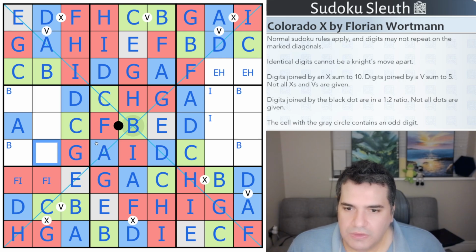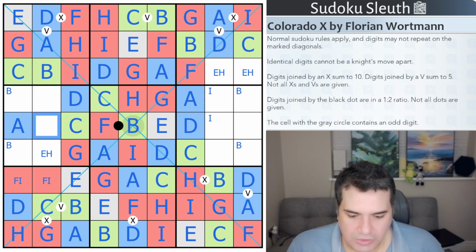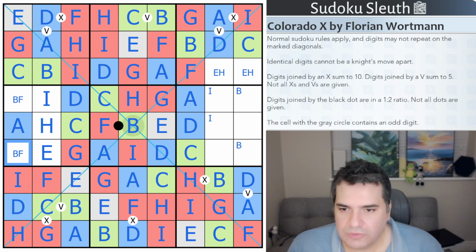Another FI. You can see this cell is neither, just anti-knight move and Sudoku. So it's the other two things we need in here, which are FI, H, and E. So this is E or H. This is not E, not F, not I, it's just H. E, F or I, it's not F, it's I, F, I. So this is B or F. And I can't solve it. Well, it's not resolved yet. I hopefully will solve it.